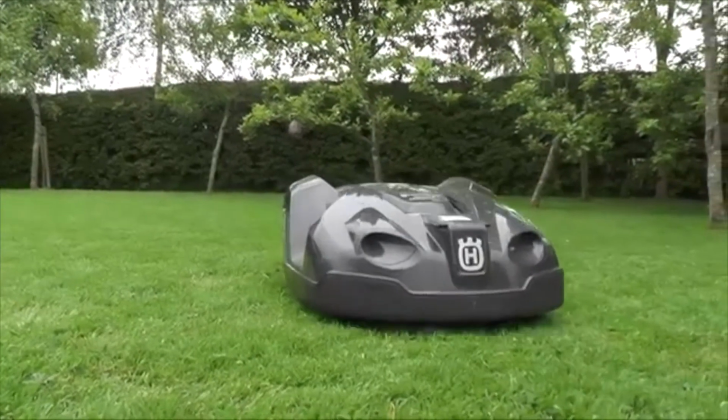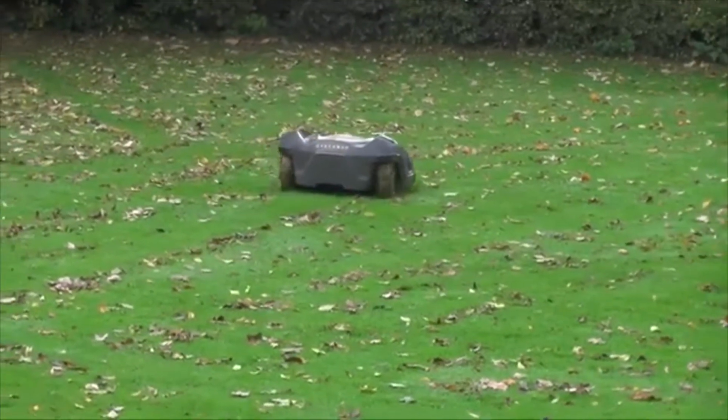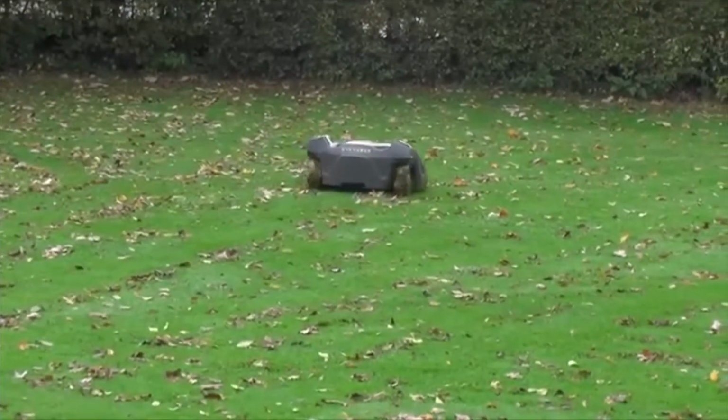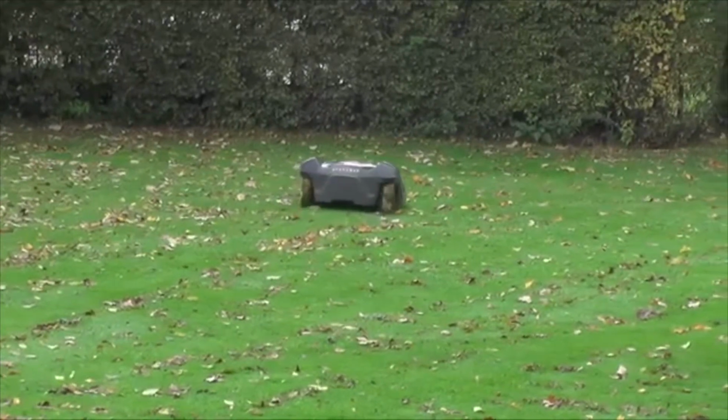Better yet, that mower is powerful and affordable. Once mowers cost at least $600 each. Well, that price has been reduced to as little as $300. Better yet, you can program that mower to mow anytime you want it to, rain or shine, night or day. Really?